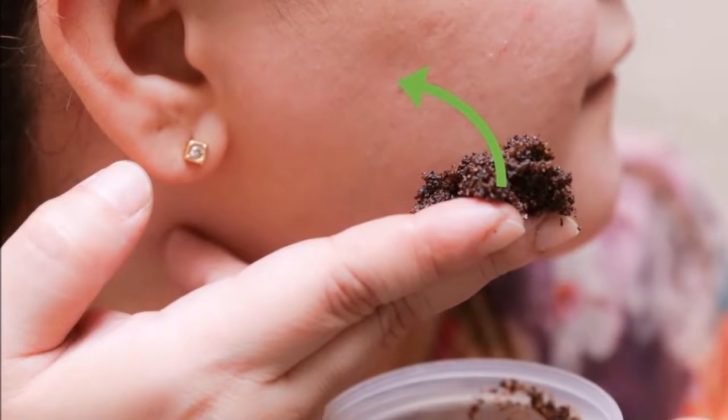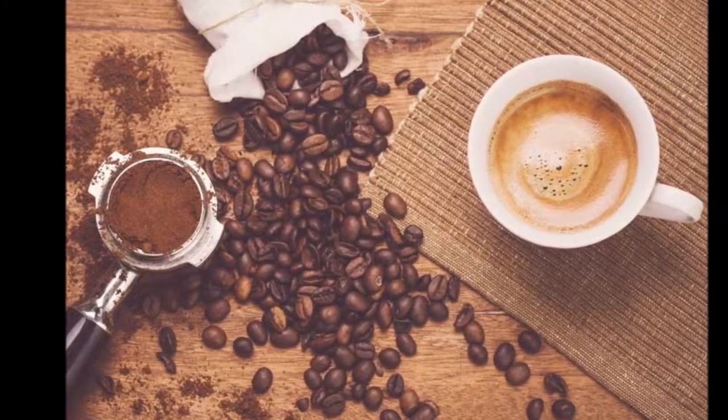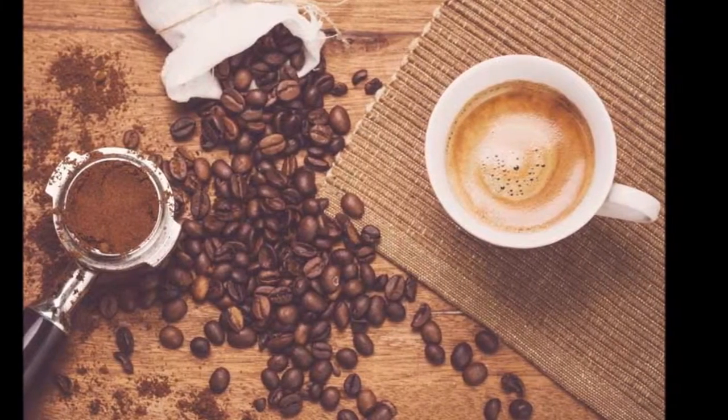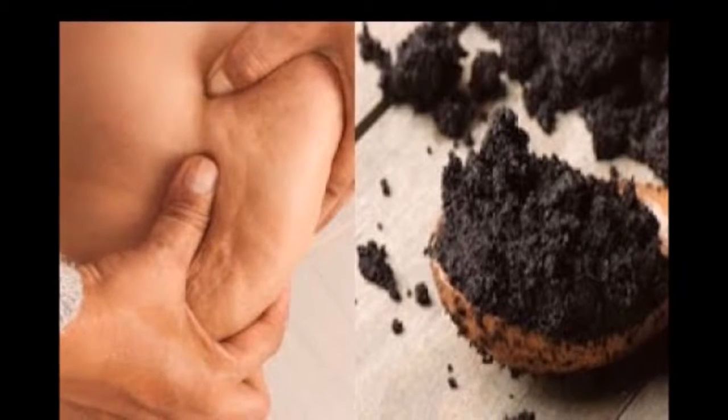Cat fright. Coffee can also help those who are annoyed by stray cats. Simply spread some coffee grounds around your house, and it will create an invisible barrier. The cats will be held at a distance.